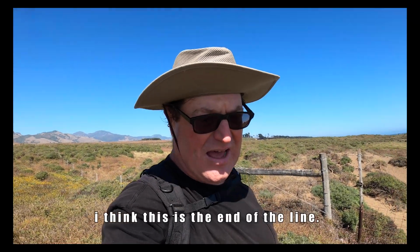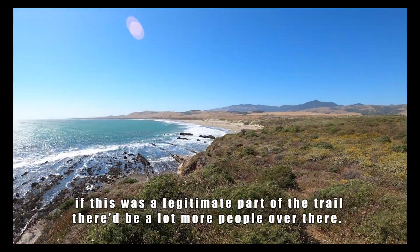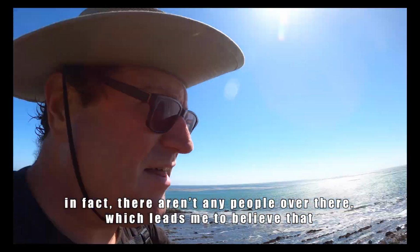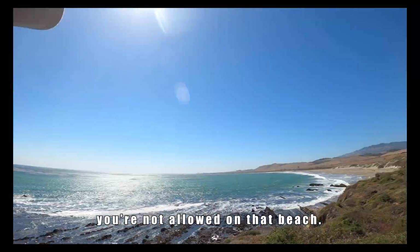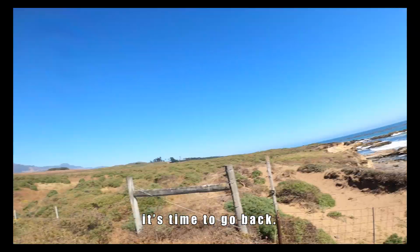I think this is the end of the line. If this was a legitimate part of the trail, there'd be a lot more people over there. In fact, there aren't any people over there, which leads me to believe that's the Sea Lion Nature Wildlife Preserve. You're not allowed on that beach. It's time to go back.